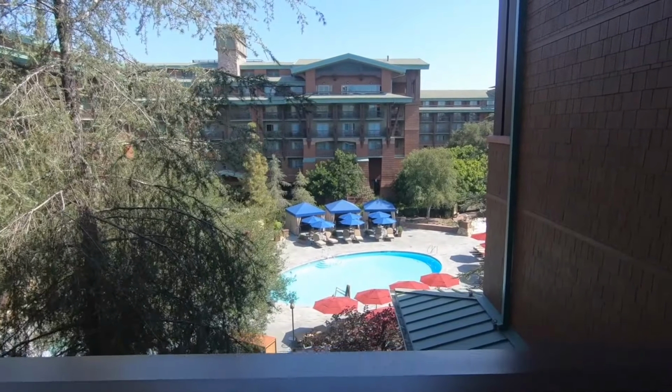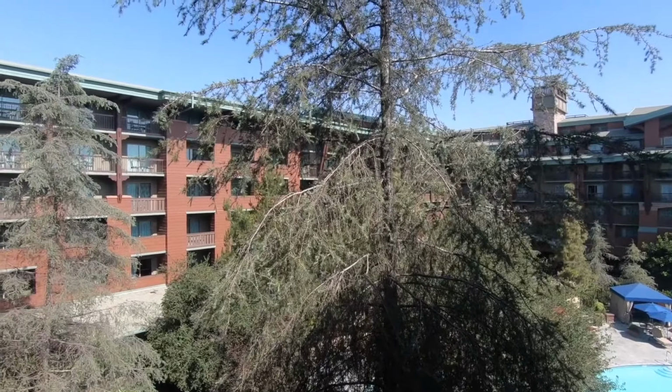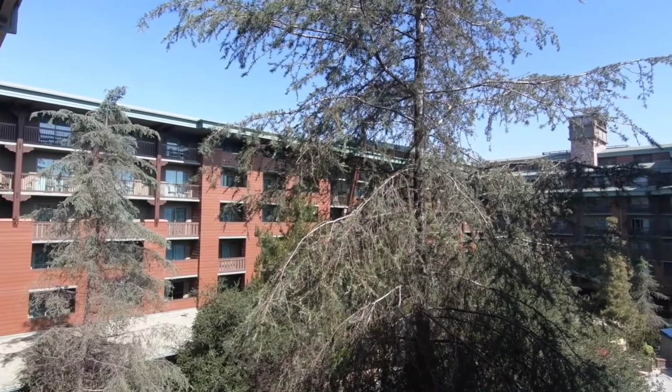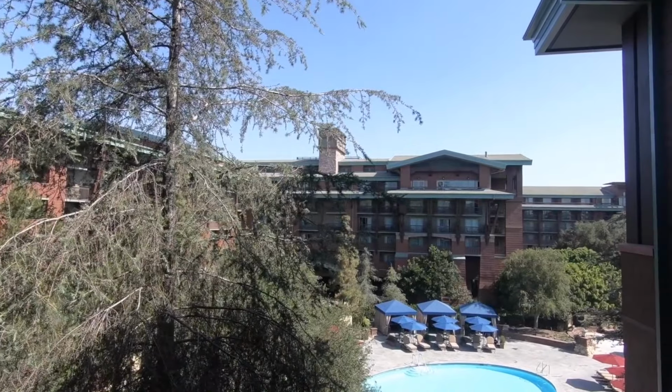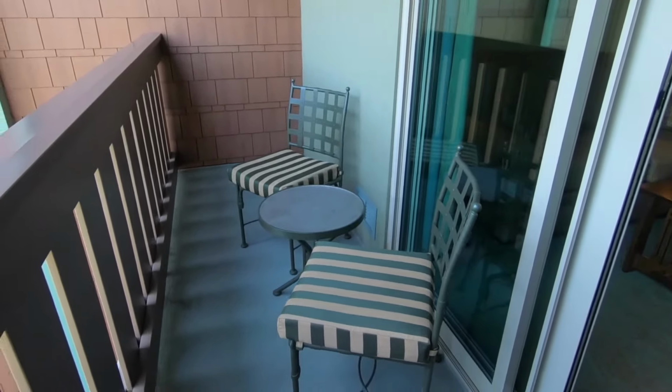And then your nice balcony. Look at your view. View is beautiful. And the weather is just perfect out here. Blue skies. Endless blue skies. And then you got your little seating area right here. What do you call this? Secret balcony? Yeah, secret balcony where you can see all the shows.